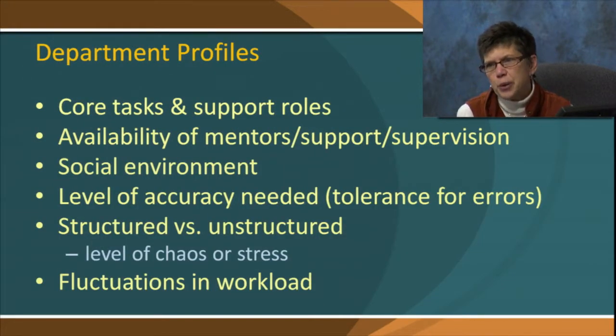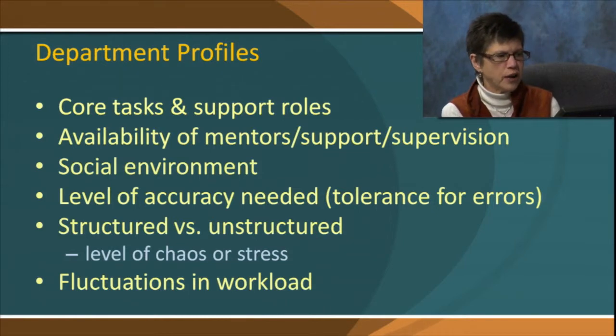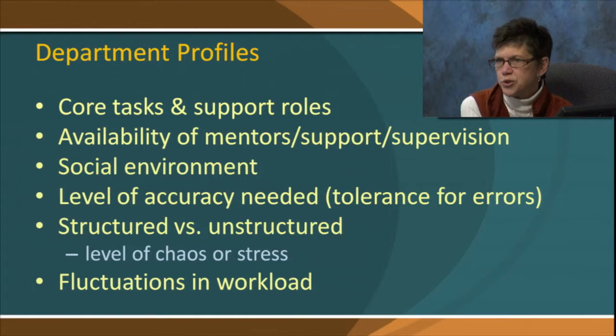One of the first things that we have to do is figure out, what do those departments look like? What are they teaching? What are the skills that the student's going to be learning? What happens in those departments on a day-to-day basis? And we call those department profiles. One of the first things we have to find out is, what are the core tasks of that department? Who plays those support roles? And then how can our young people learn those core tasks and play those support roles?